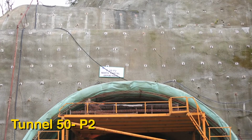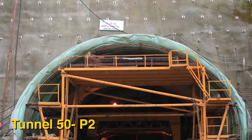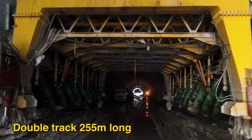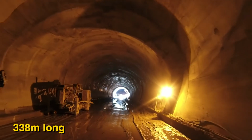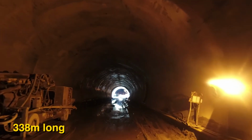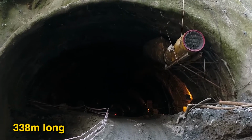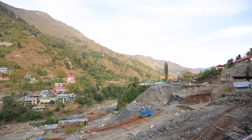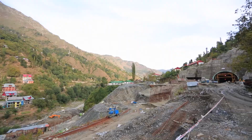Another main tunnel T50P2 towards Bridge 4, which is double track, is 255 meters long, while it is 338 meters long from Bridge 4 towards Kundan Adit in double track. Bridge 5 will connect T50 with Arpinchla Station Yard.